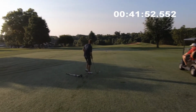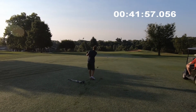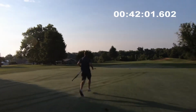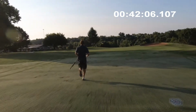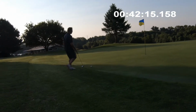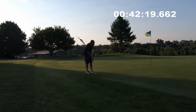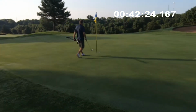Left himself 55 yards, 60 yards out or so. Get up there. Just short left. Slightly uphill, 12 footer. Give him one.